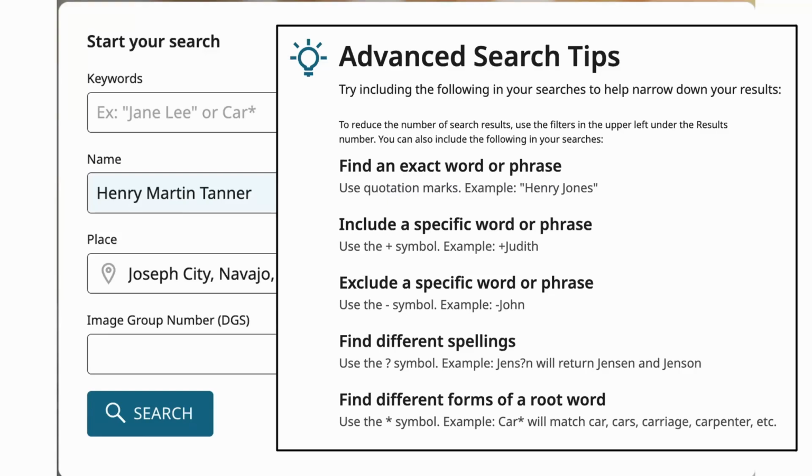But my guess is that if you're doing a search, then you need to figure out how your ancestor was represented in the documents. If you've got somebody named Henry Martin Tanner, you might decide that Henry Tanner never signed his name as Henry Martin Tanner, and so Henry Martin Tanner isn't going to be in any records. So we have to guess what it is. And in my case, as I'll show you in a moment, it was Henry M. Tanner, which is the way he did sign his name.